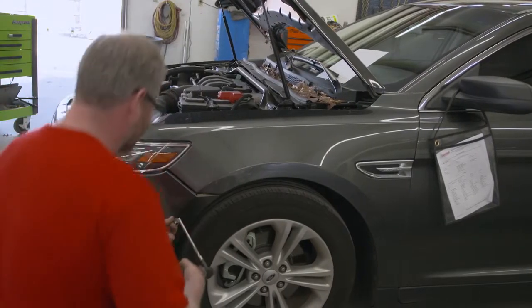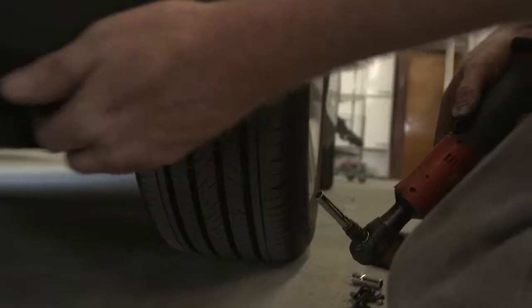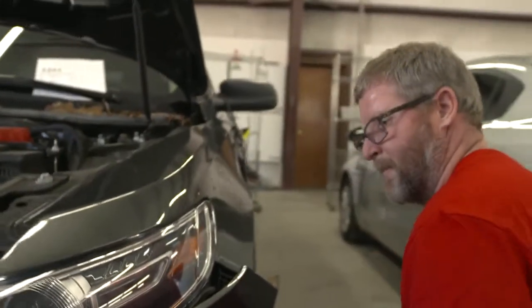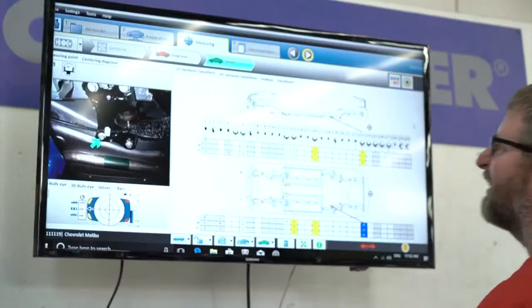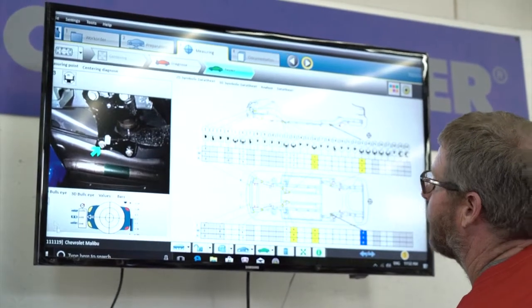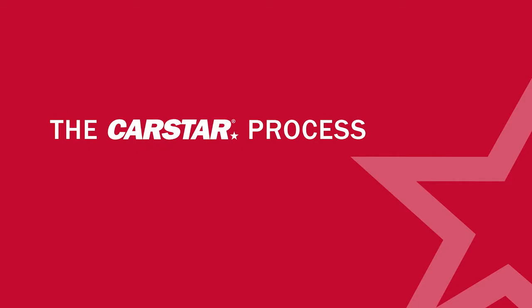Our CARSTAR patented operating procedures help ensure your vehicle is repaired right. Our iCar and OEM certified technicians are trained to work on all makes and models and are continually educated on the latest technologies. We're always available to answer your questions. Here's how our process works.